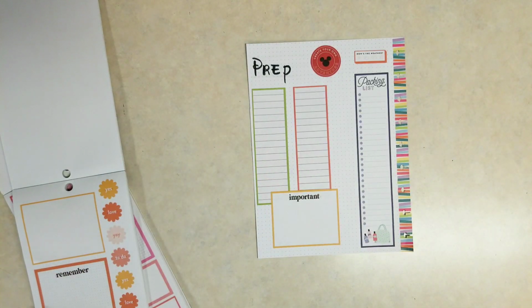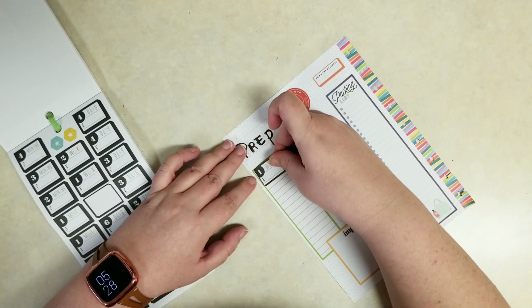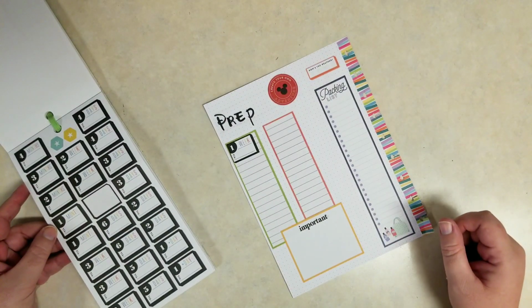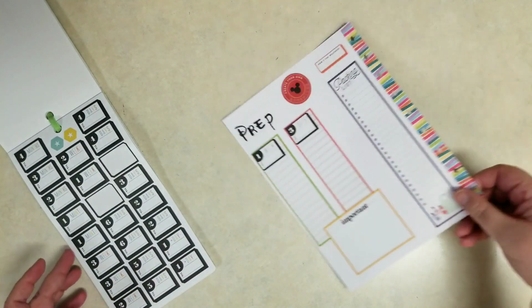All right. And then there's these travel stickers that say 1 week until. So that can go in the first box, and then 3 days until. So those things again that we're going to do 3 days before we leave, and 1 day until.